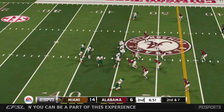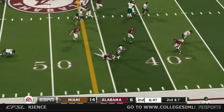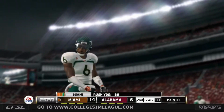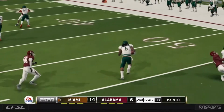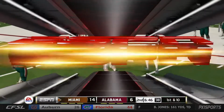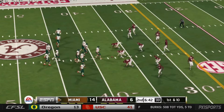Receiver coming in motion. They're going to set him up in the backfield. Use him as a decoy. Richardson going to keep the ball himself. He's got the first down out across the 40, down to the 37 for Richardson. All right, that's 6 rushes, 51 yards for Richardson. So this running attack of Miami has been very proficient for him so far. He's also been very good in the pass game. Miami not making many mistakes on offense.